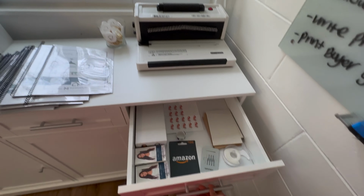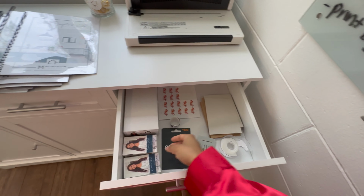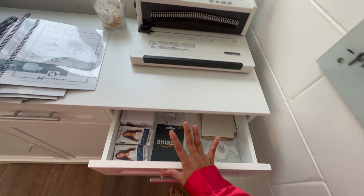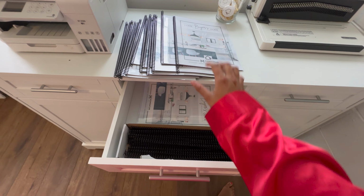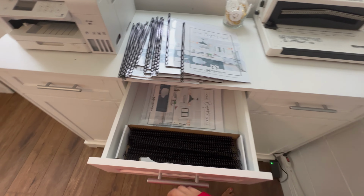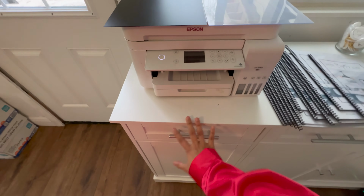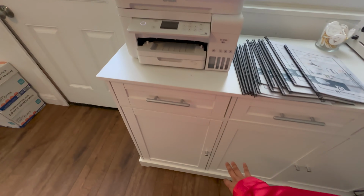In here, I have all of my postage and mailing things that I use. I have a ton of business cards. That's where these things live. Over here, I have all of my spirals in addition to some guides that are ready to go already. And then this is actually a personal drawer. There's a lot of important documents in here, so I'm not going to open this one here.